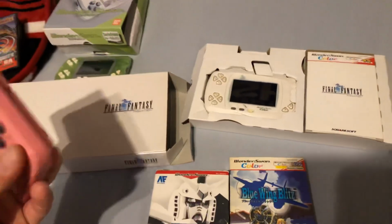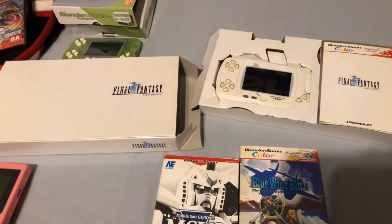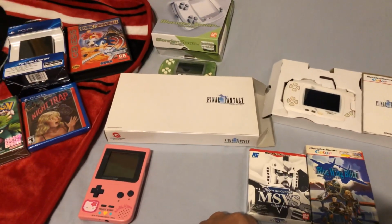So now that I got that, I got the Hello Kitty. That's three more handhelds, which I believe brings me up to 49 handheld systems. So just a quick overview again of what I've gotten in. With that being said, I believe that's 49 handhelds that I now own. I'm excited to reach that 50 threshold and cross it. I basically have every handheld that I want, other than variants and different colors.